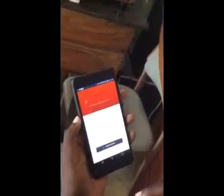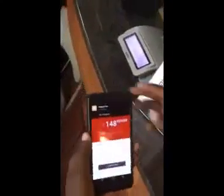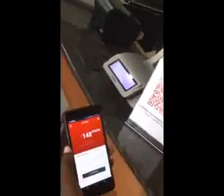Okay, let me open this. This is my Dag wallet. I'm opening the Dag wallet for payment. Okay, I'm getting the wallet. Alright, I have to enter my password. Okay. And guess what? I have 148 Dagcoins to spend. And right now I'm going to scan the QR code. And this is it.